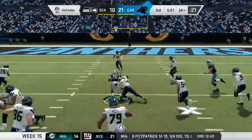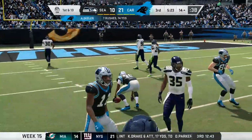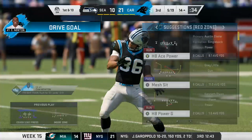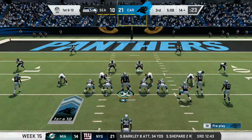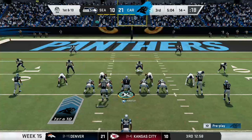Out of the gun, Eckler running it. And down inside the 15 he goes. 11 yards there, first down. Now, this is an example of breaking down a defense, because on a lot of these runs, he's getting past the point of attack, and guess what he's doing? Forcing the secondary guys to have to make a lot of tackles.